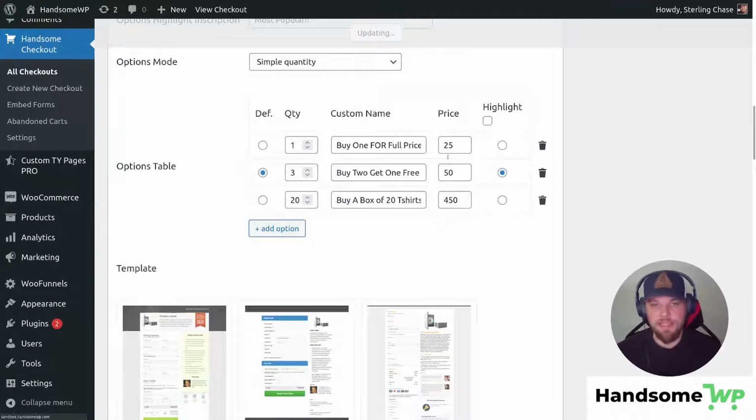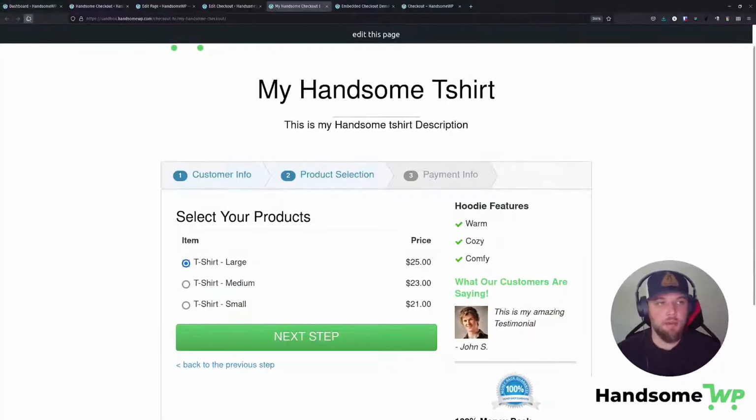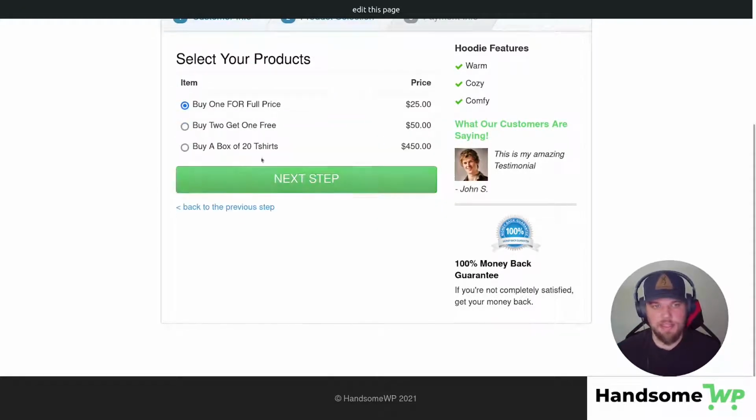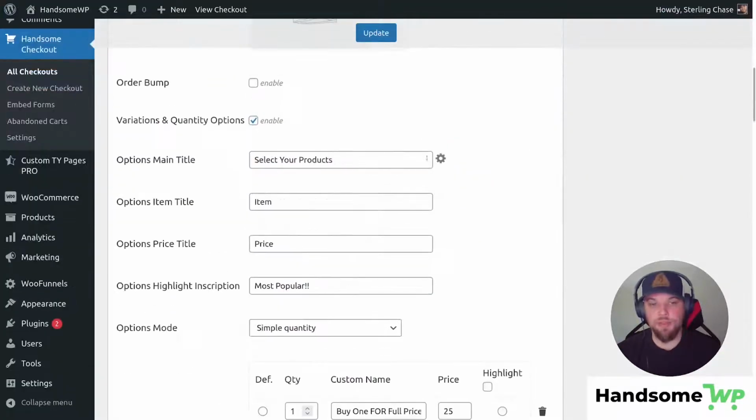So really easy to set up custom pricing based on quantity. This is going to help you move more product because people can get a discounted price as they buy more. And here it is on the front end. I can swap between those different payment options. Really easy to set up and really useful, guys.